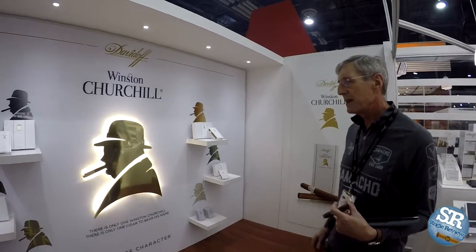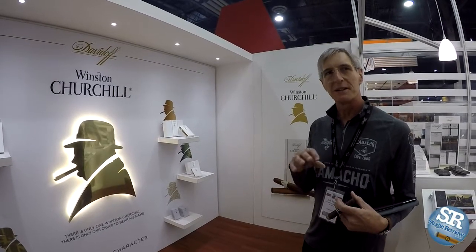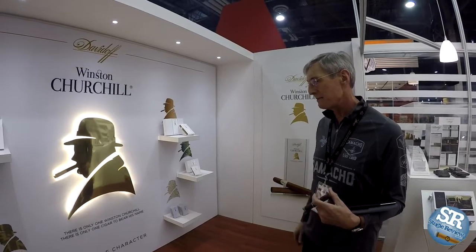So that's a 47 ring size by 6 7/8, which is actually Mr. Churchill's exact dimension. So that's awesome. We made that size to honor Mr. Churchill's original. Very nice. So very good. That is actually my favorite in this line as well. Yeah. But if I don't have enough time to smoke that longer format, then I like the Toro. The Toro is incredibly intense in flavor, big, a little more Cuban style of taste. So a very excellent cigar.